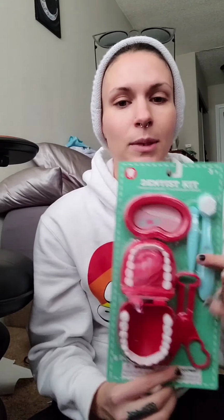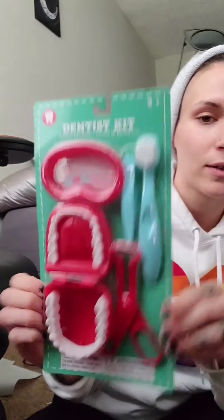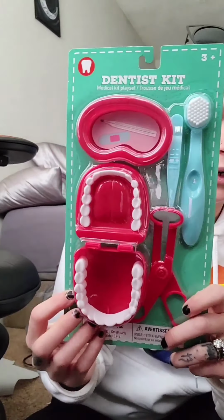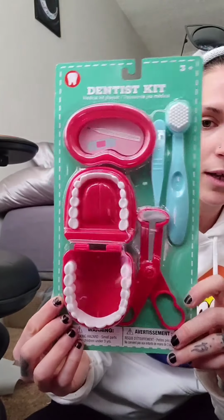I squealed when I found this because I'd seen somebody haul this forever ago and it just didn't appear in any of our Dollar Trees, and now they have it. My son is going to freak out. A dentist kit. He loves the doctor kits, but that is just awesome. Needed another dog dish, so they finally have some big ones. And this one says hashtag wins dinner.